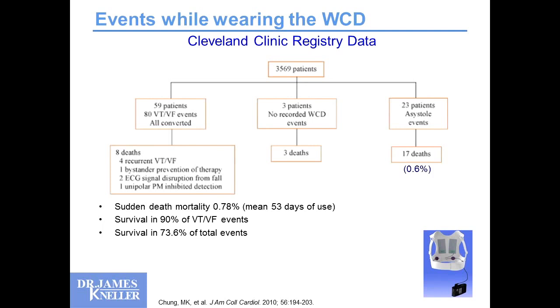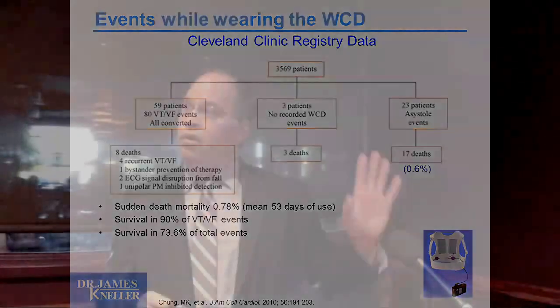Survival was 90% for VT-VF events and 73% for total events. What's important is that for all the arrhythmias the device detected, it successfully shocked the patient out of that rhythm. So the device does in fact work very nicely.